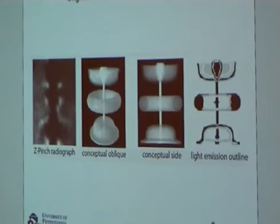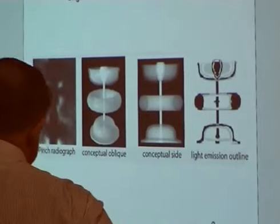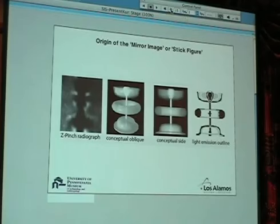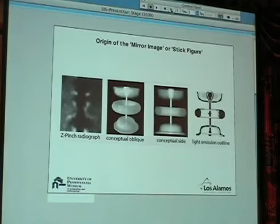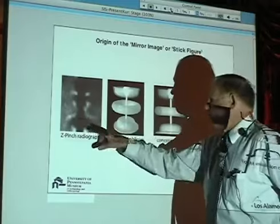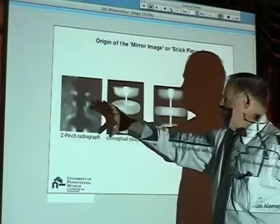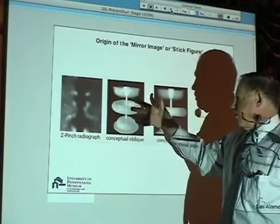The mirror image or stick figure. Now, this is one of the most popular images that one finds in petroglyphs. And Wall mentioned briefly on this also as being the thunderbolts of the god. This is just one Z-pinch radiograph where one can sort of see this. This is just one, and we have to look at many before we can put together the conceptual image.